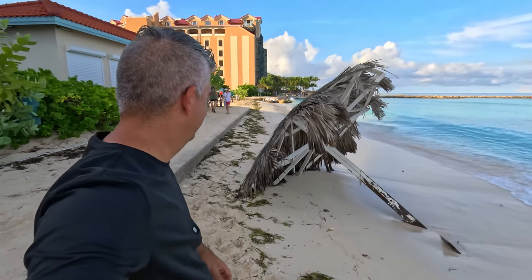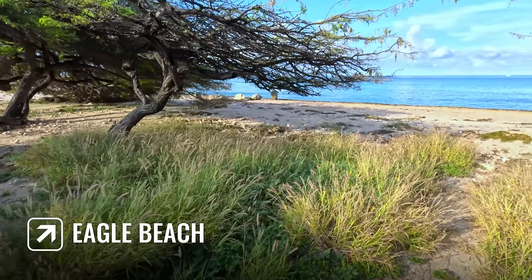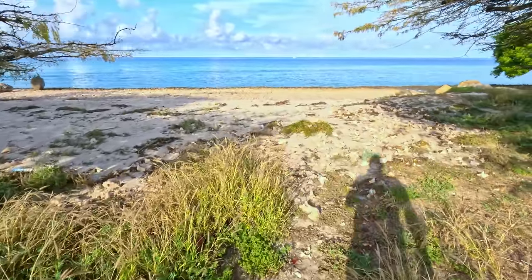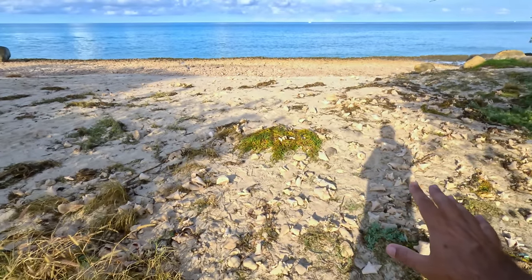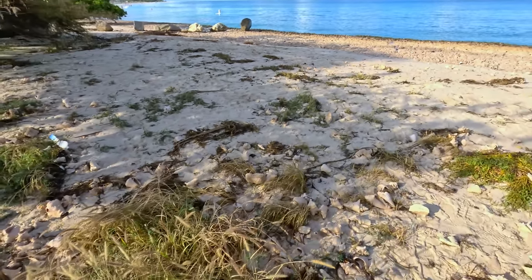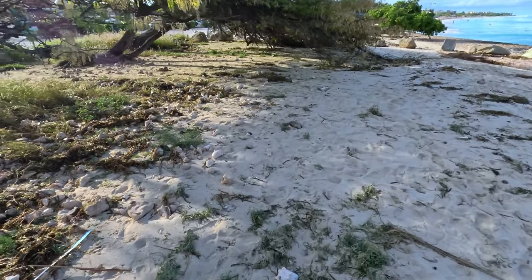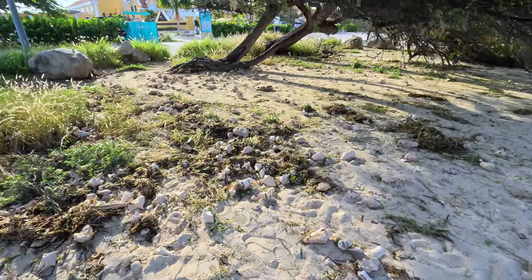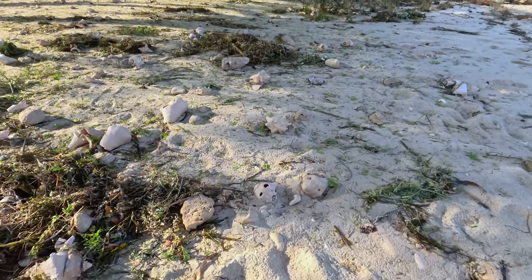We are now heading to Eagle Beach. Let's go. And we are now at the Eagle Beach. Not what you expect to see necessarily, but I did want to point out a few things. And one of them is the amount of seashells that we see here is, in my opinion, never seen. I've never seen so many here at the Eagle Beach. Look at how many there are under this tree alone. I mean, it's amazing how many there are.